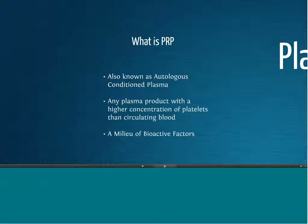If you order some of these papers, some of which are free texts through PubMed, you're going to realize there is a lot of different definitions of platelet-rich plasma. There's not one single one. It's also known as autologous conditioned plasma, and that's the brand name that Arthrex has. But if we simply define it as any plasma product with a higher concentration of platelets than circulating blood, be it 2 times or 3 times or whatever it is, that's probably one of the simplest definitions of platelet-rich plasma.